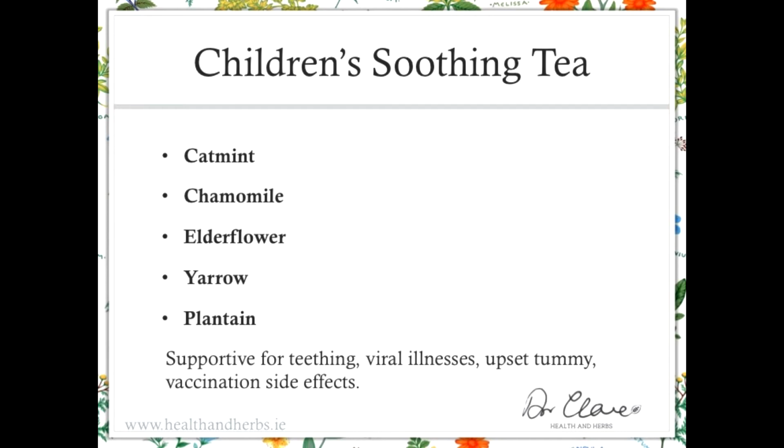These are a blend of herbs for soothing children. Usually when they are at risk of developing a cough or a cold, when other children around them are full of coughs and colds. Also, I would use this after any of the immunizations that can cause cold-like symptoms. So it's very supportive for teething also, for viral illnesses, for any upset tummy, and for post-vaccination fretfulness or mild discomfort or cold-like symptoms after a virus.